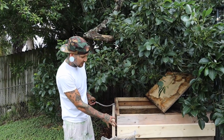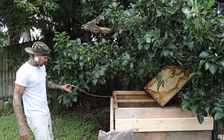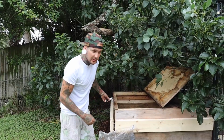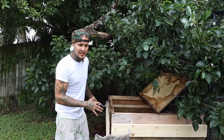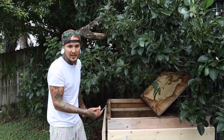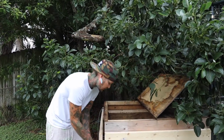Alright, so now we have the sides covered up, and I have the electrical cord coming out of the back of the hide box for them. Now, I was reading the instructions on this, and it says you're not supposed to use these heat pads with electrical cords, but how else am I going to power this thing all the way outside? I have to use an electrical cord. So that's just going to have to do.